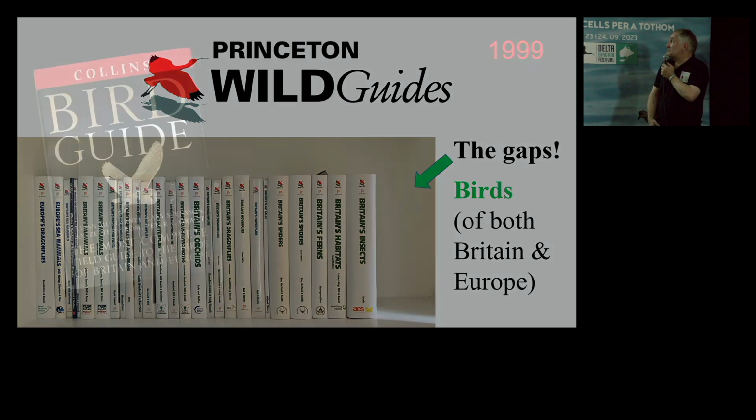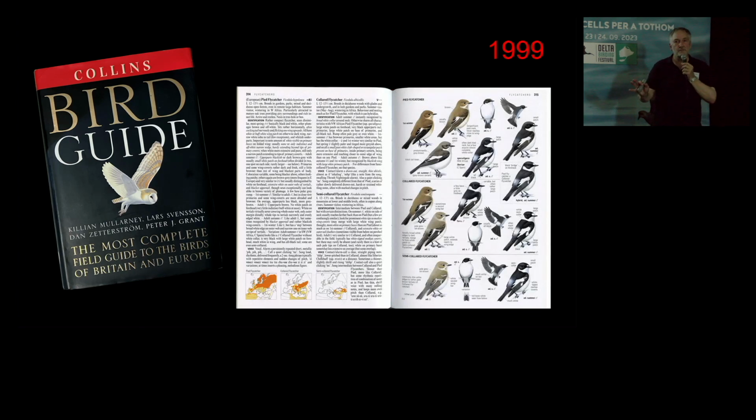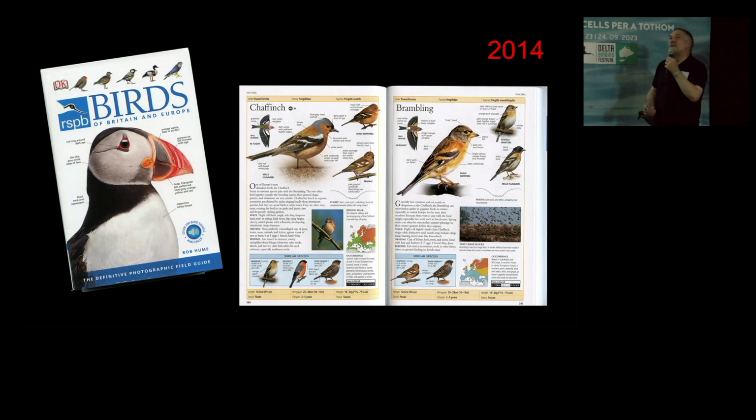and of course realized that in 1999, Collins produced a fantastic field guide that everybody uses, I'm sure. It's illustrated, and it's really great, and it's the book I often turn to for fine detail. But a lot of people said, why don't we just try to do this with birds? And just a little bit before we'd started to think about it, a guy called Rob Hume, a very well-known author, had started producing a book, and in 2014, this Dorling Kindersley book on birds of Britain and Europe was produced. It was okay, as far as I was concerned.